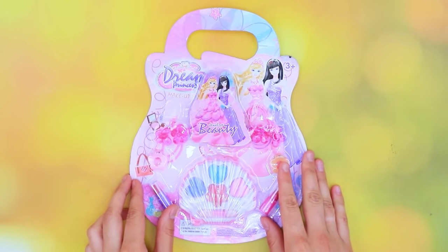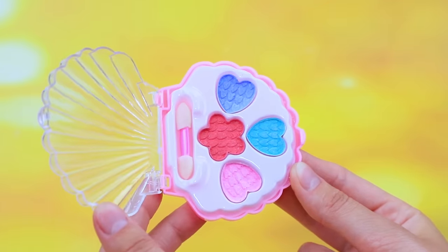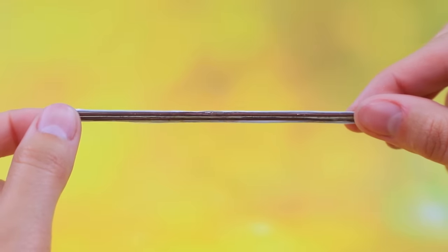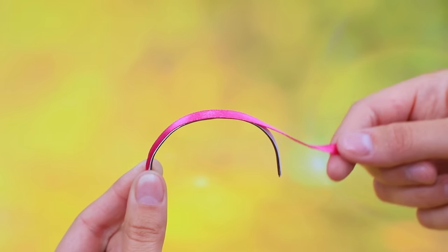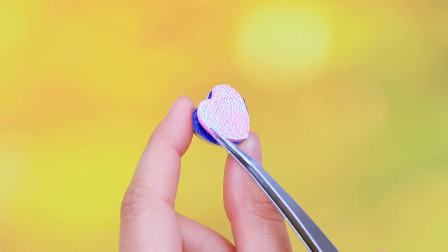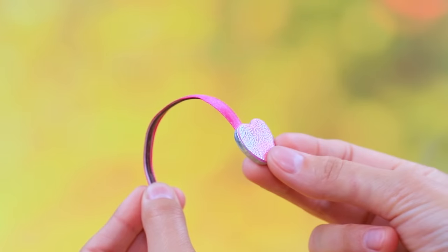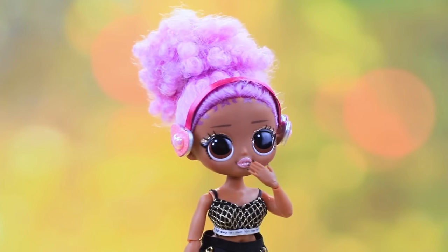We'll need this palette from a kid's makeup set. Remove a couple eyeshadow refills. Make a hoop out of a wire. Cover it with a ribbon. We have a foam paper heart. The heart headphones look so cute. The pearl beads are adorable.